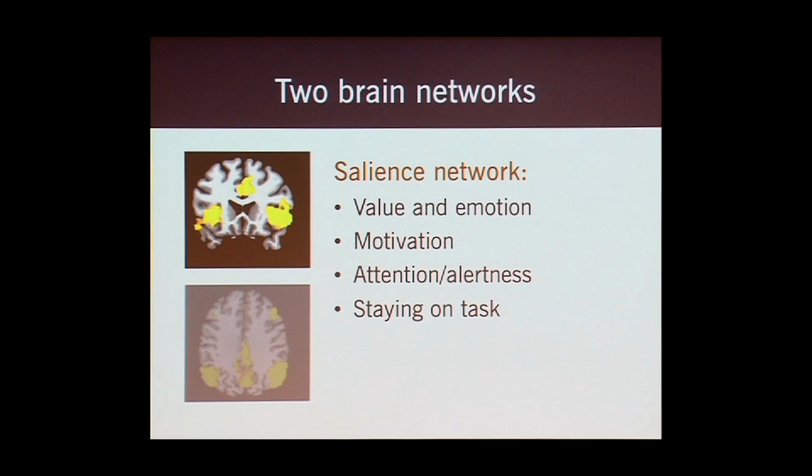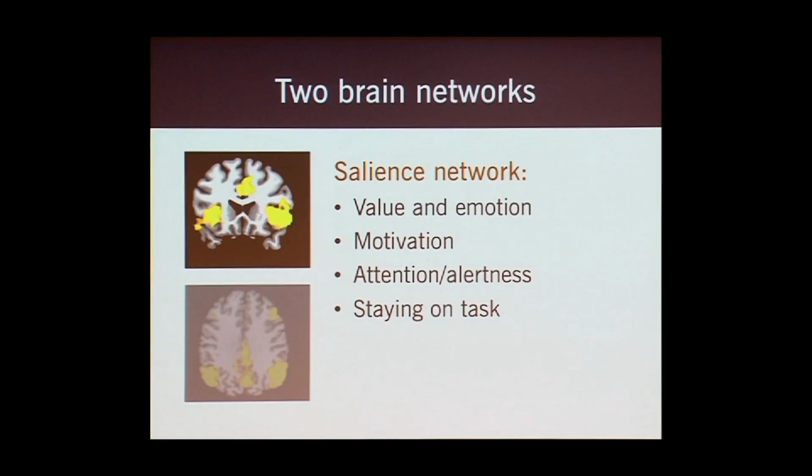So for the salience network, when we look at this network that's affected in frontotemporal dementia, and we ask, what are we learning about what this network does in healthy people? We're finding that it's related to a lot of the functions that you might guess just based upon our knowledge of the disease. So we know that regions of this network are very important for things like value, what value we attach to things, even the value of things like money or relationships, emotion. There are nodes of this that are very closely associated with motivation and drive, with the will to get up and do things. And then even very basic cognitive processes like paying attention and being alert or staying on task are all related to this network and are all very closely related to deficits that we see in patients with these diseases.